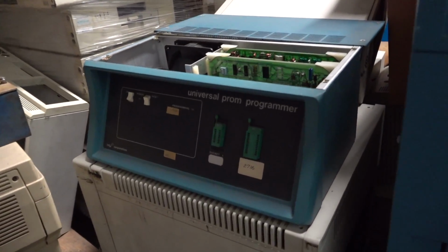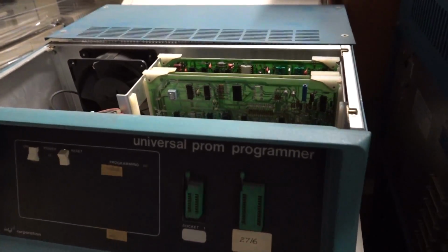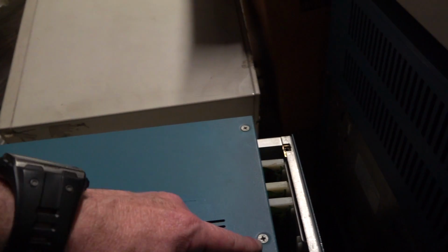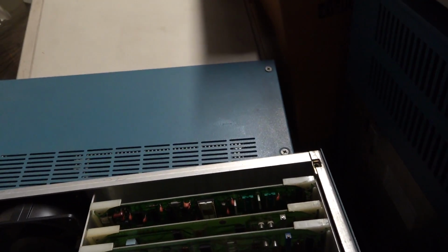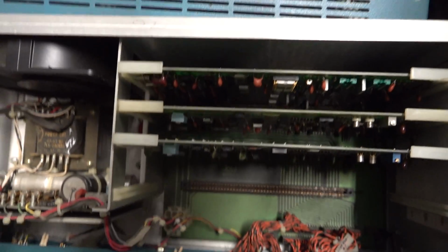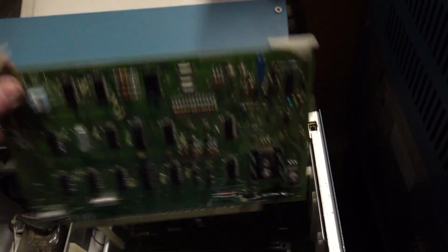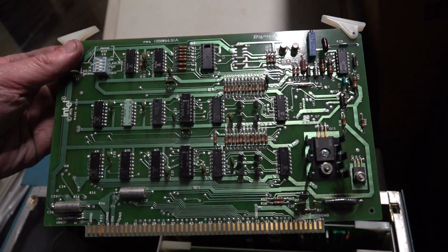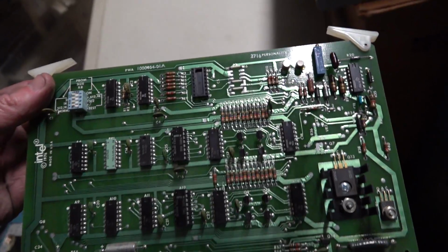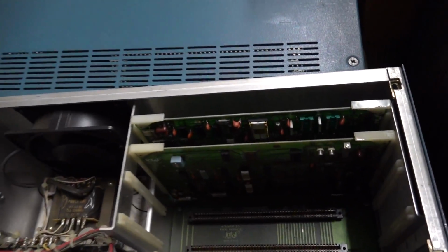Little bit of an impromptu teardown of this Intel Universal PROM programmer, date unknown. There you go. You can just pop the lid off. It's designed to be popped off because these aren't screws, they're just half-turn whatchamacallits. There's not much in there at all, except these are your logic and programming cards. Okay, looks like they have a separate card for each one. This is a 2716 personality card. So that's why the top was designed to be easy to get in.